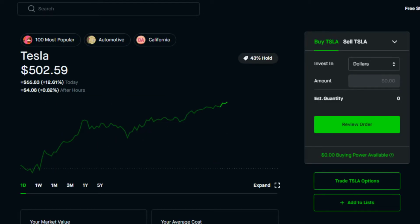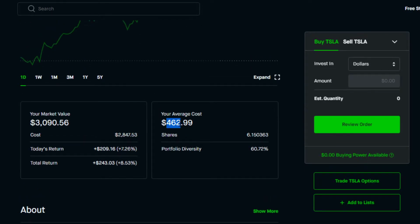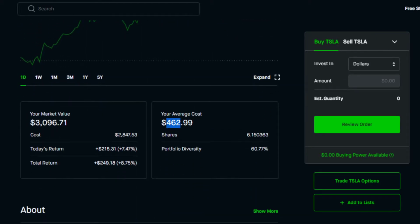Going over to the changes I made today, I currently have $3,000 in Tesla, and they did the 5-to-1 split, which brought them at the beginning of the day to around mid $400. Now it's already up, pushing over $500, which is awesome. My average cost of this was $462, because Robinhood had another glitch this morning where it was not letting me sell or purchase any stocks. A bit of an annoying morning for me.